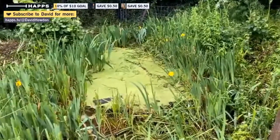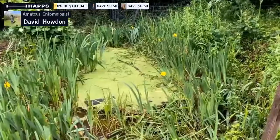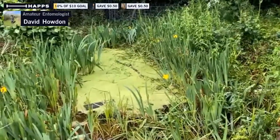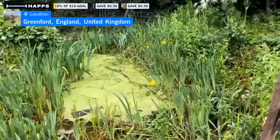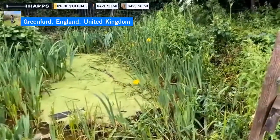And quite a bit of pondweed built up, which isn't a problem as such. Look, it can sometimes get really excessive and throws out all of the light. And the yellow flowers you can see are yellow flag iris, which is a nice flower.